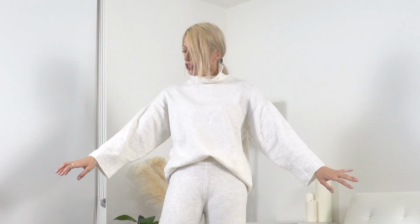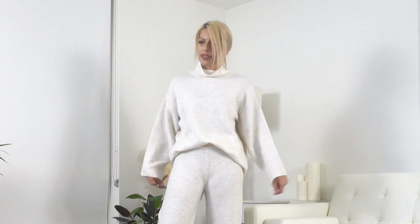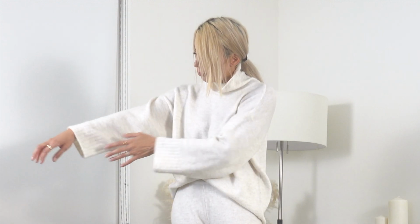This is a turtleneck style sweater. You can easily roll it down if you wish, but I just kind of left it up and loose like that. I like the way that looks. The sleeves are long, but not super long because they are cutting me off right at the wrist. As you can see, they have a very oversized feel to them. Not really balloon style, but just a big oversized feel.